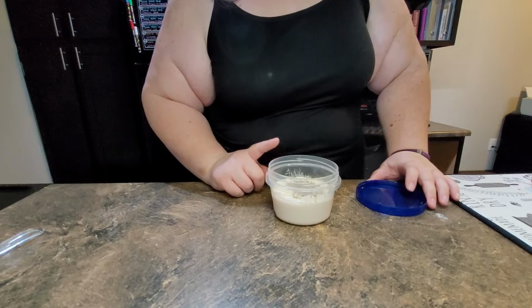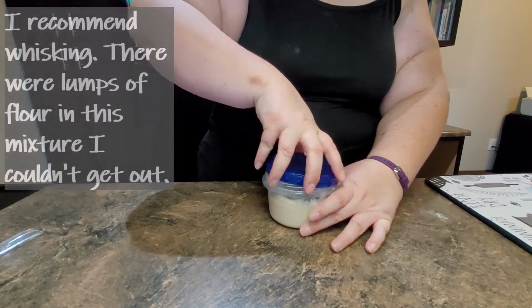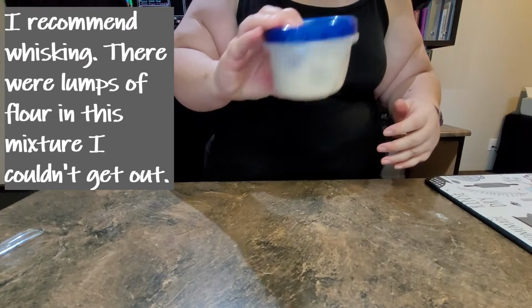fresh cracked black pepper. It says to wait to add the seasoning at the end. I don't really think that'll make a difference, so I'm doing it all at once. And they recommended to either whisk or throw it in a shaker. And I have a shaker, so I'm gonna try that.